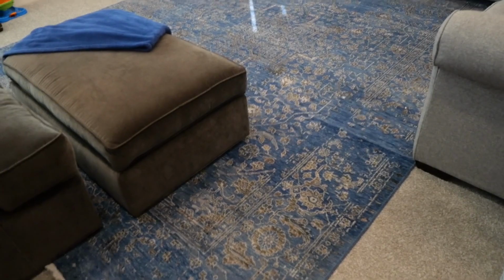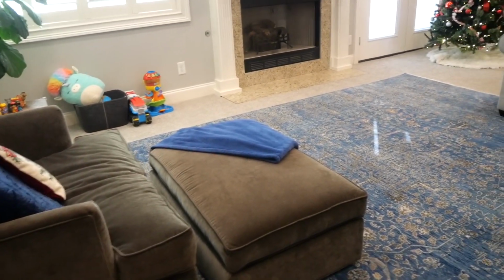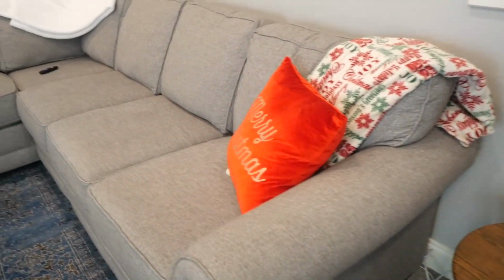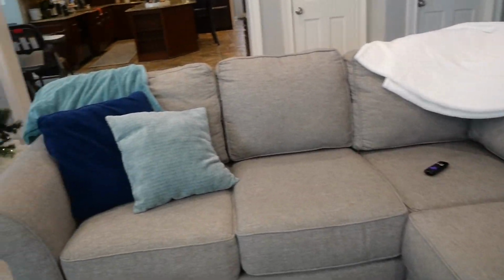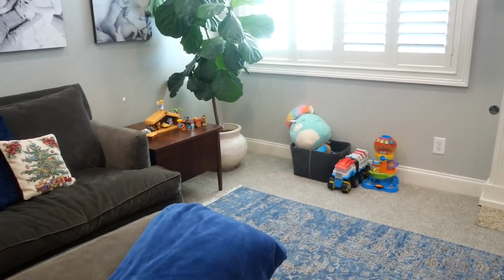Okay, let's start the tour over now. I'd say this took me about 20, maybe 25 minutes. So, like I said, I did not do the floors. I didn't vacuum, sweep, mop, do any of that. This was just to tidy up, get everything off the floor back where it belongs.